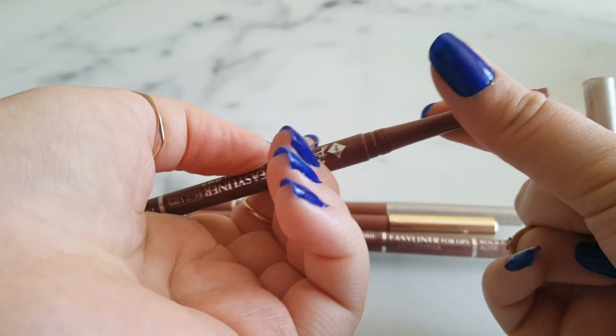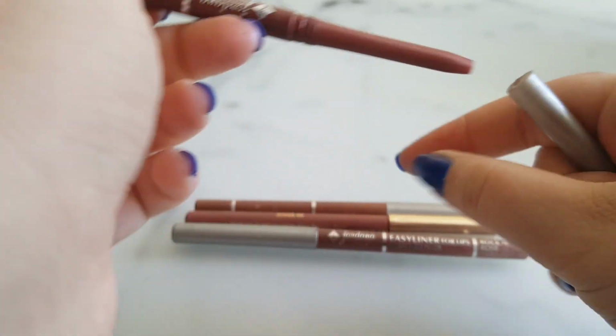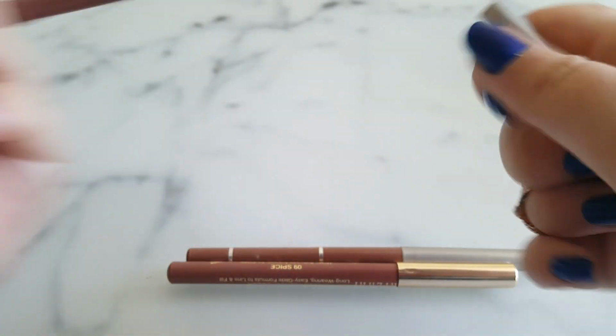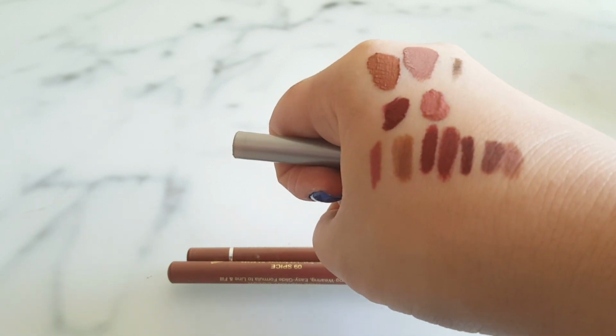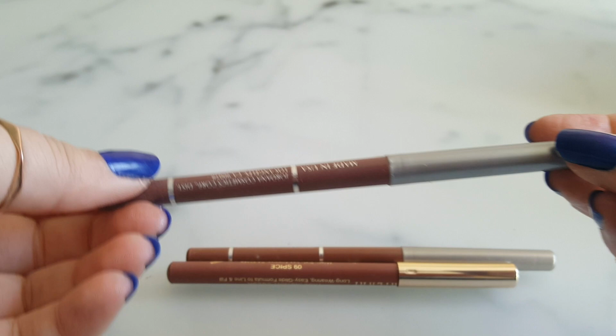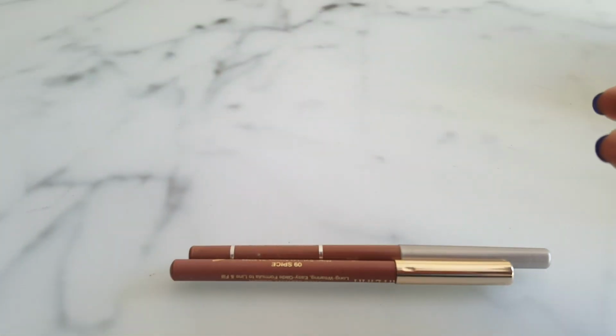And then we have a tawny. I feel like this one is a bit rosy, so I don't need that one because I kept another rosy one. So we'll declutter that one. Rock and Rose is probably more like a mauve, and I did keep a mauve. Yeah, it's much lighter mauve, but still a bit too cool tone for me, so I'm getting rid of Rock and Rose from Jordana as well.